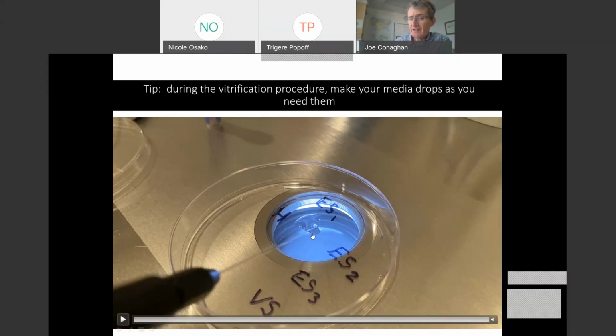Small drops like these have a large surface area to volume ratio. They will evaporate really quickly, right? So we just make the drops that we need, and the ES3 drop and the VS drops will be made in due course, but we do not make those at the beginning of the process. We make them as we go along.